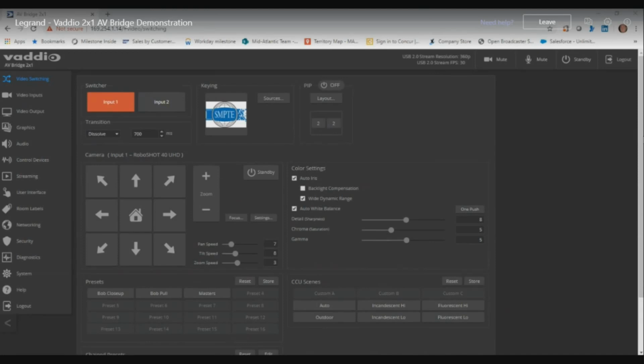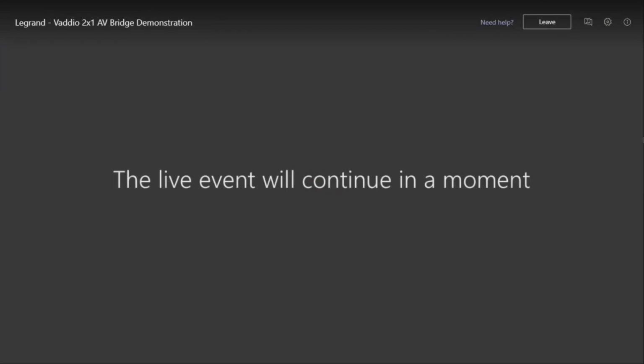All right, let's see. With any luck, you guys are seeing the interface for the 2x1. Yes. And you know what, before I do that, I'm going to show you guys just visually on my input here. So if we switch, I have two camera inputs that are feeding the device. So you have two cameras coming into your 2x1, and then we're looking at the output by way of the Teams call. That is correct.